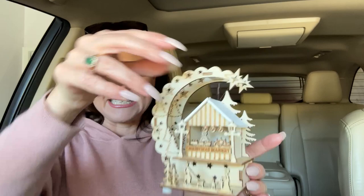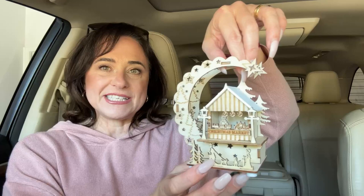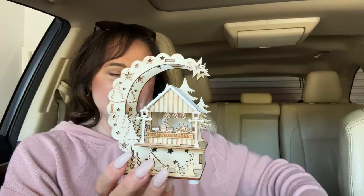Next, I saw these cute mini light up Christmas villages, and these were only $6. Look how pretty these are. And you can use these as decorations on your vanity, on your mantle, or if you want to, you can just attach some strings on top and use them as Christmas tree decorations. And there were quite a few of these different types of decorations.